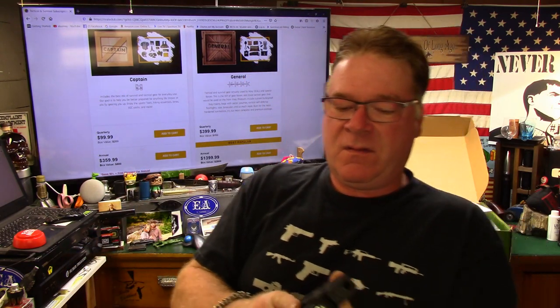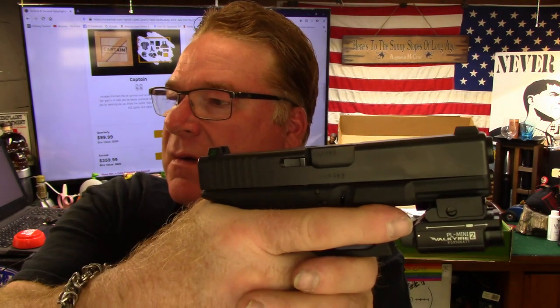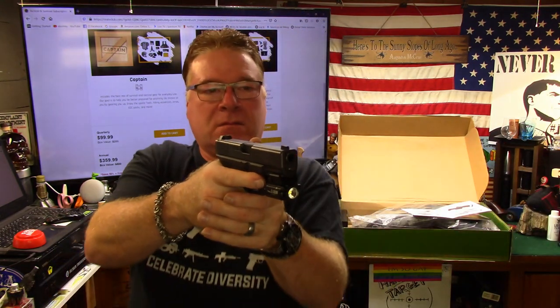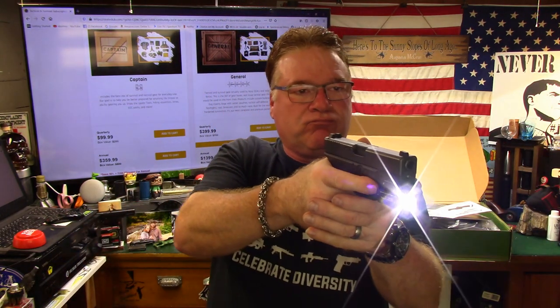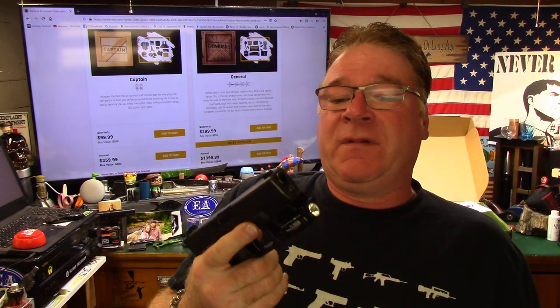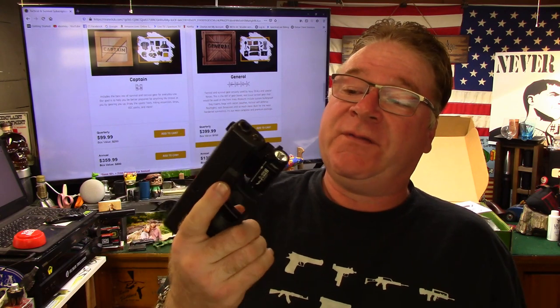G19. So it just offers a... Now, I haven't read the directions or anything for this, so you're just seeing me goof off. I don't own one of these.